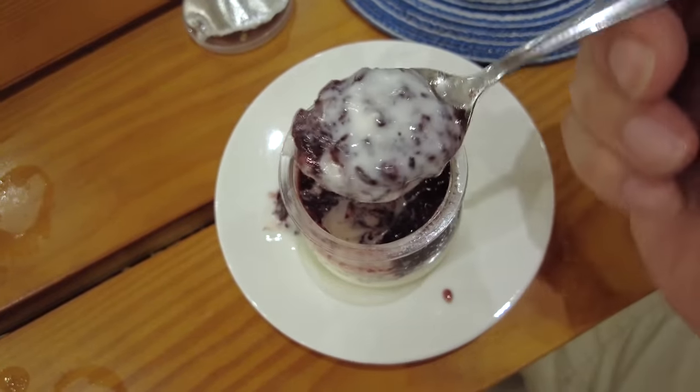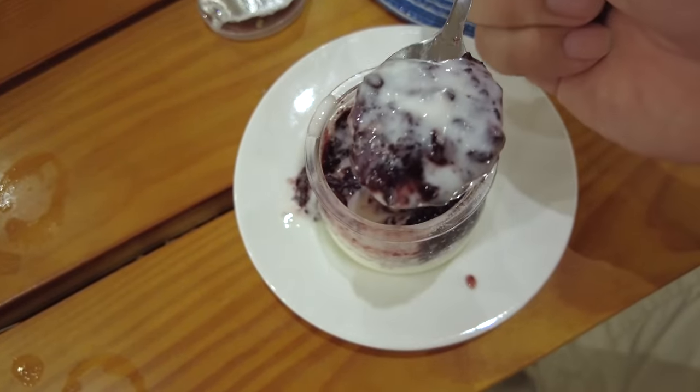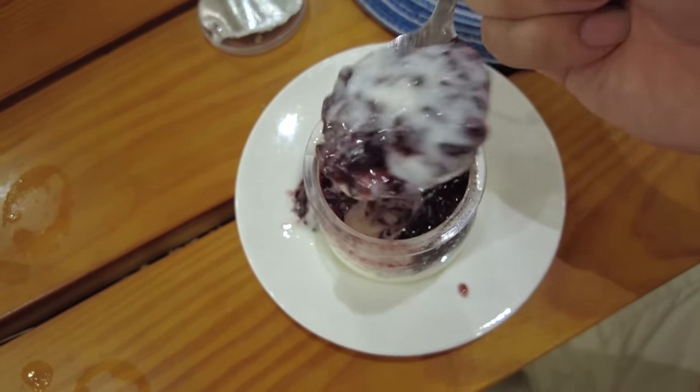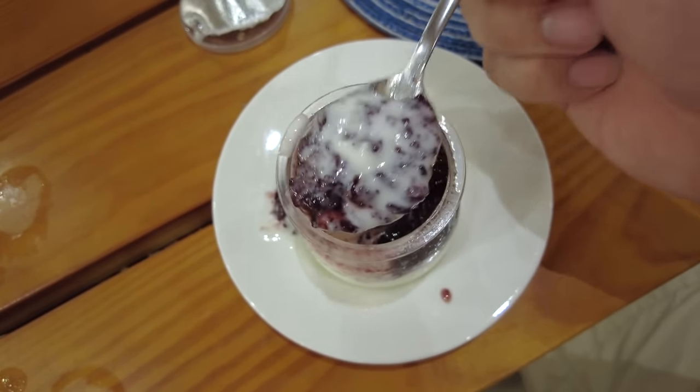That is surprisingly good and nice and cold with a little bit of yogurt, and the sticky rice is perfectly sweet and incredibly floral. Much exceeded my expectations. This is absolutely a favorite dessert. Oh, so good. A little bit of sweetness, a little bit of tang from the yogurt.